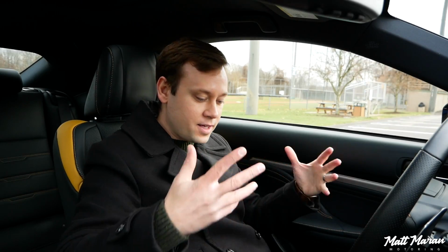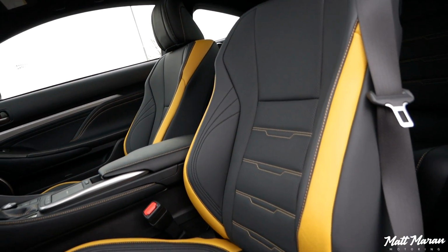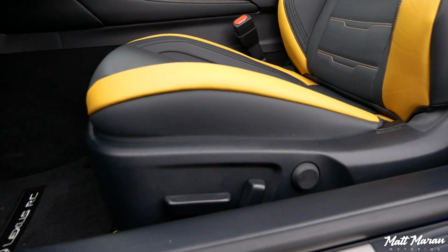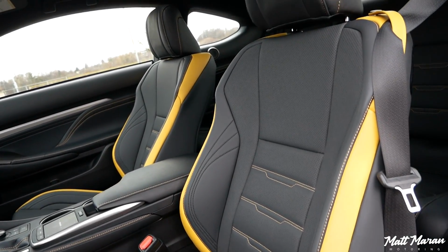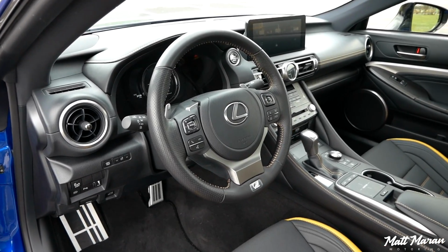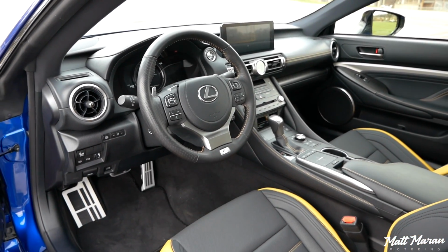But getting back to the other stuff here, you have these nice F Sport seats here in the F Sport version, of course. They're a little bit sportier with the bolstering here and are nice and deep with the bolstering. I really like them. They really hug you in well. And I also like the yellow accents here. You can, of course, just get regular black leather seats. You can also get a beige color leather as well. But just a fun touch here with the yellow stitching and everything. Just kind of livens up this interior and makes it a little more exciting.